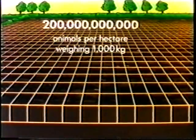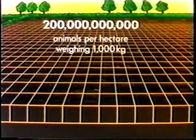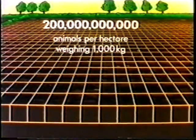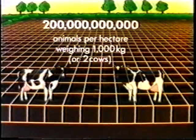And remember, the scientists were looking at a piece of soil just 1 meter by 1 meter by 1 meter deep. What if they'd measured to the same depth over an area of not 1 square meter, but 1 hectare? That's 10,000 square meters. How many animals do you think they would have found? 200,000 million. And the total weight of the animals, 1,000 kilograms. That's about the weight of 2 fully grown cows.